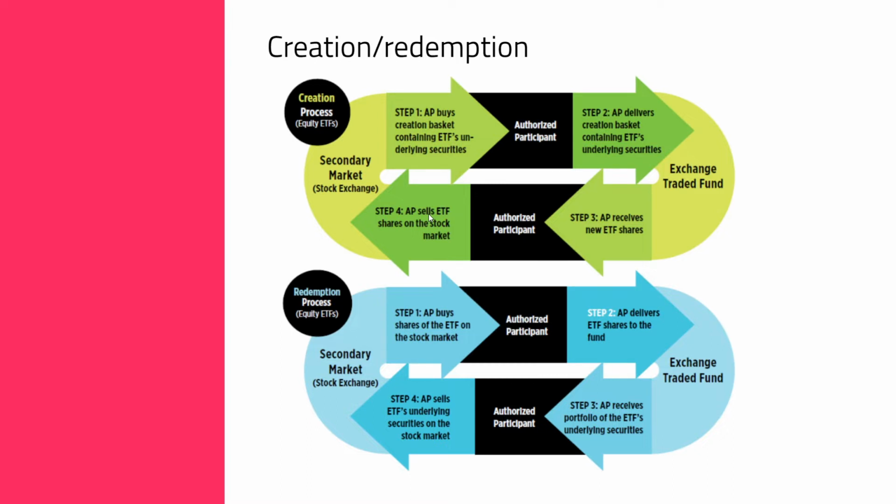This is a mismatch, so can you create some more units? Then we'll buy some additional shares, so that by selling more units, they'll bring down the price of the ETF, because more units are in the market. And Flow Traders buys the underlying and then just gives it to the fund, and they make money by that.